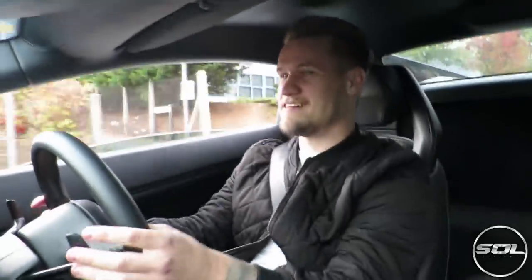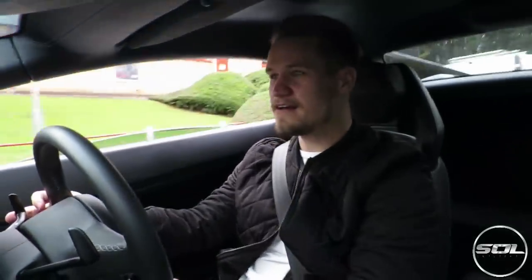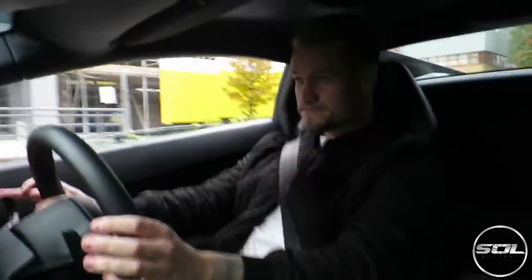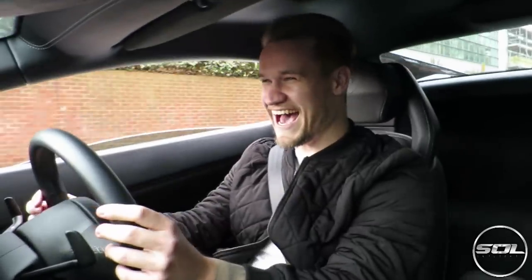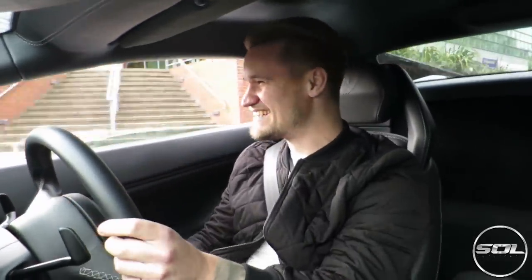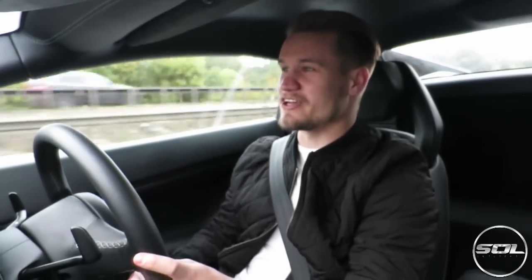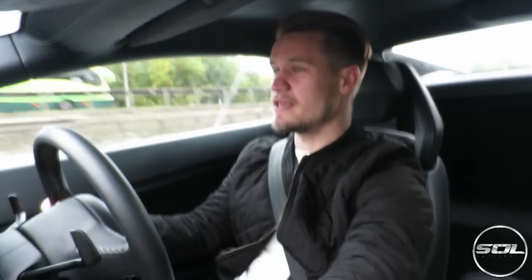This thing sounds incredible. Valves are back on. We're coming off the motorway. This is one of the first underpasses I did when I put Armytrix on the R8, and I think it's going to sound incredible in this car.